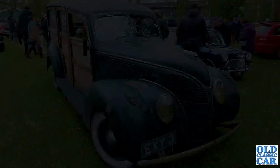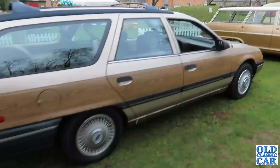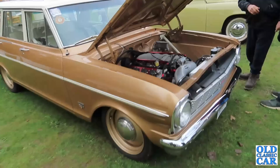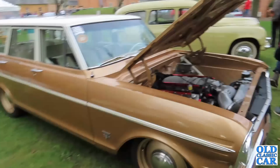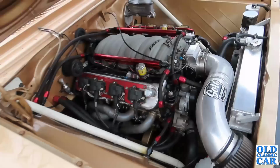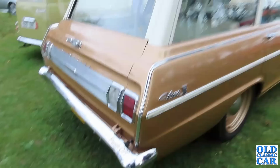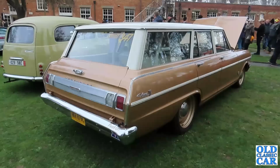Continuing the sort of woody theme, kind of, we've got a Ford Taurus with a bit of fake wood down the side there. What do we have here? Fantastic Chevrolet, that's 1965 registered. Monster V8 lurking in there, though. That doesn't look very original. Heavens above. Bit out of my comfort zone here, so it's a Chevy Nova. Could easily be tempted with one of these.